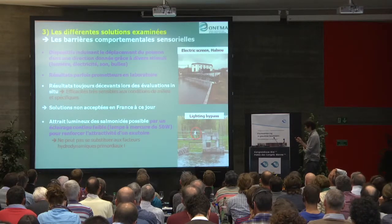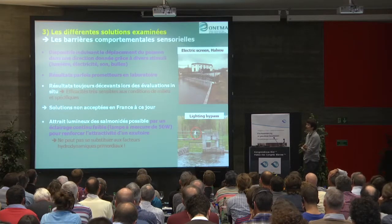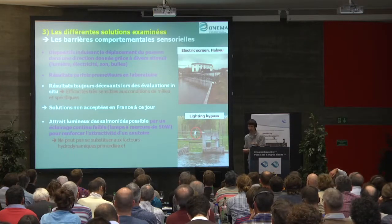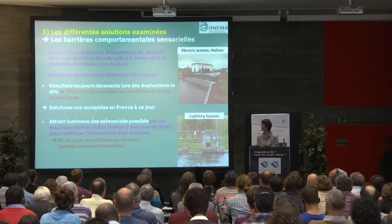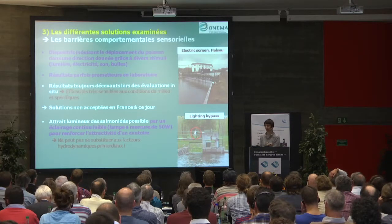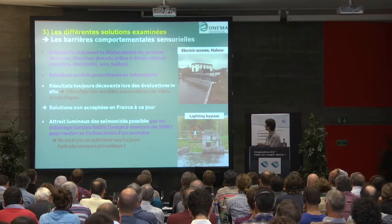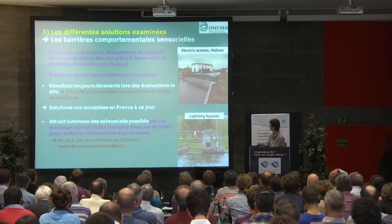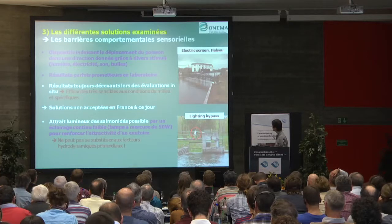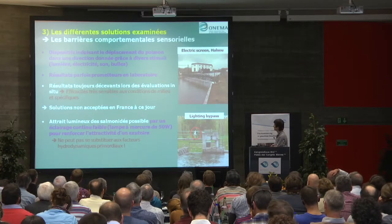Then I want to talk about the sensory behavioral barriers. These are systems working with light, with electricity, with sound. We tested it in the lab, but the in situ results are rather bad. So low efficiencies depend highly on the environment in which these systems are placed, and so far we cannot implement this solution yet in France.